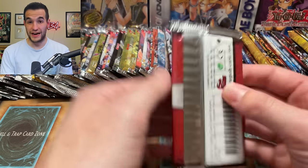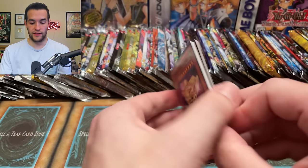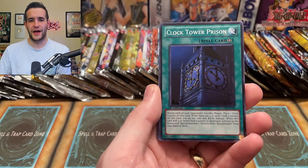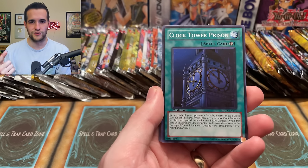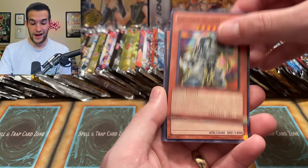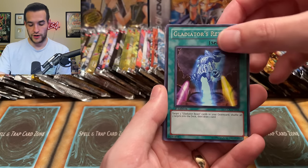Legendary Collection 2, the Dual Academy Years. This came out of Legendary Collection 2 Binder, because that's where the first editions come from. Can we pull something big here? We really like the Legendary Collections on this channel, so hopefully they can bless us back. Oh, we've seen, like, all my hated cards. We've seen Clock Tower Prison, Putrid Body Buddies, whatever it's called, Spirit Message L. We've seen them all. Grinder Gold. We didn't actually see in Photon Shockwave, we had the hair guy. We got the Blade Edge. Neospace, Gladiator's Return, here we go.